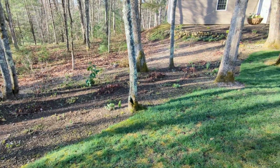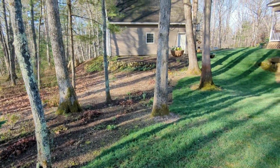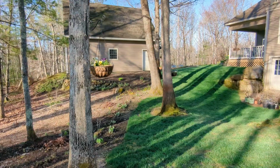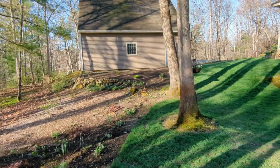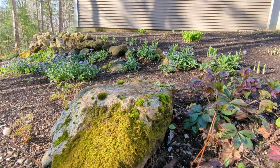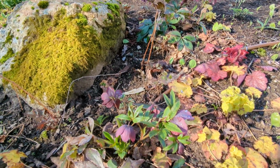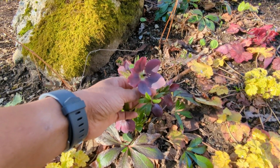As we head this way, we're heading towards the south side of my house. And you can see I have a barn there, and at the base of the barn are a bunch of hosta, and they are all starting to wake up. I have a couple more Hellebore in this area, and I divided these as well last year. And they really have just put on such a beautiful display. Isn't that just so pretty?